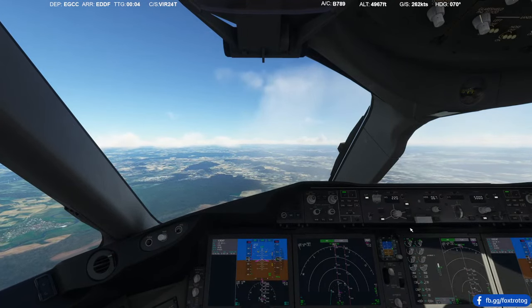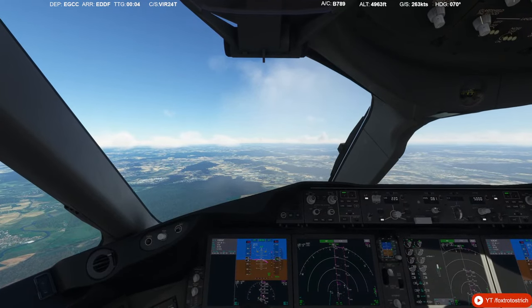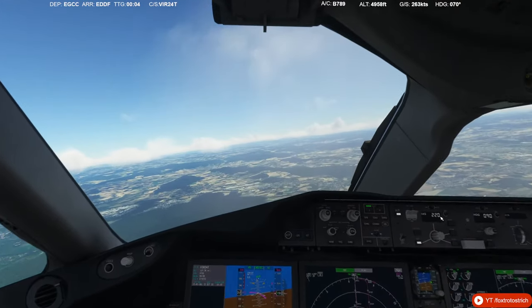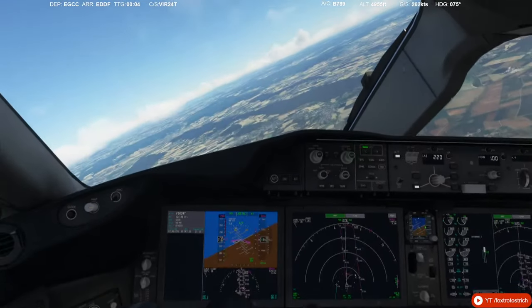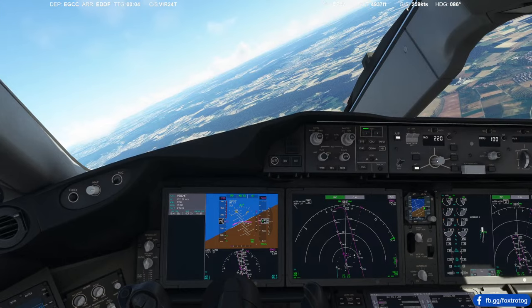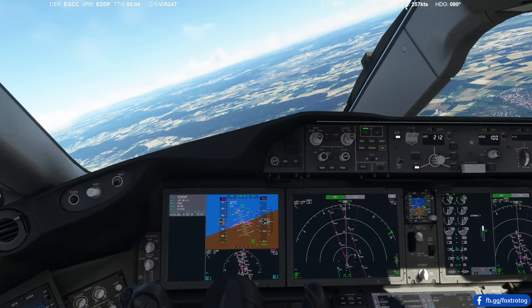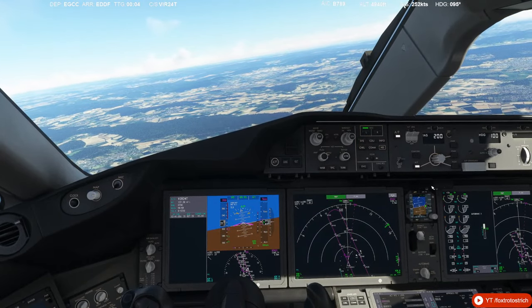Two four Tango, turn right heading 100. Right heading 100, Virgin 2-4 Tango. So, Jordan, there was an issue with the VNAV, it didn't descend, I don't know why. May have been me. Yeah, probably me. Let's go down to 200 knots.